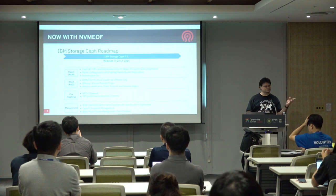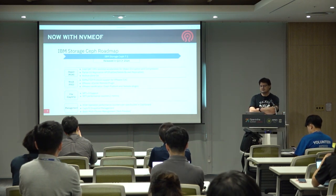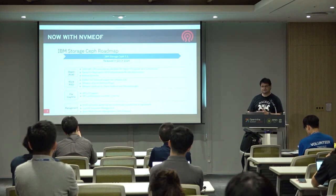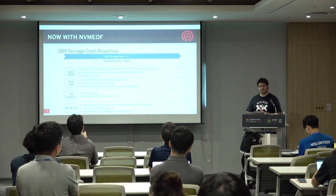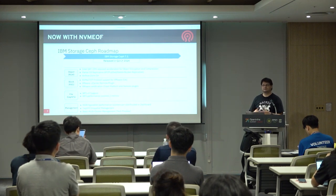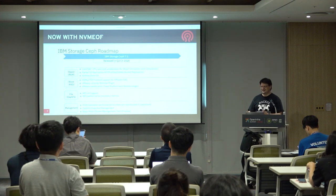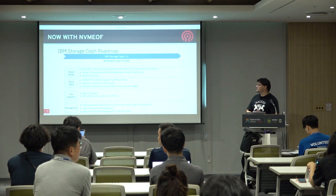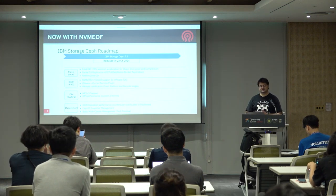Like we announced with Josh last summer in Vancouver, we promised an NVMe UFS gateway and we have delivered it. Now the IBM product has an NVMe UFS gateway that is mostly meant for supporting VMware, where LibRBD and KRBD are not useful yet. So NVMe UFS makes all the sense in the world. We have cleaned up the picture very nicely there.